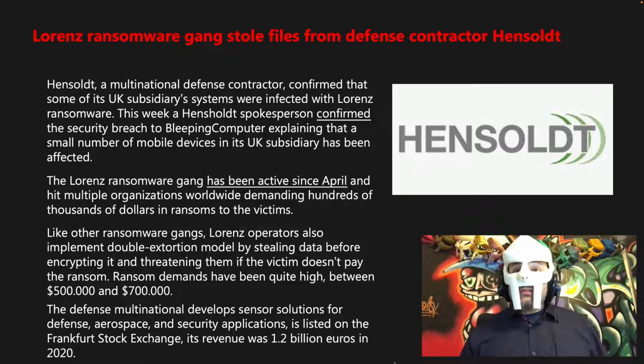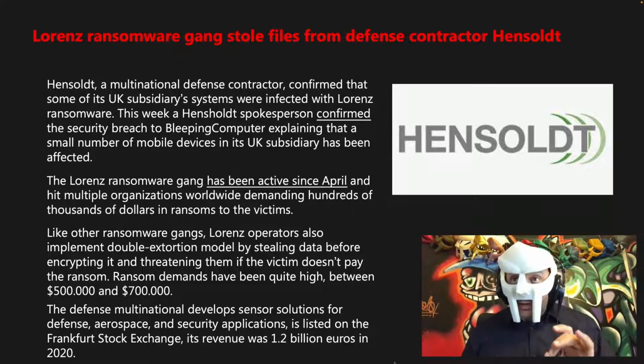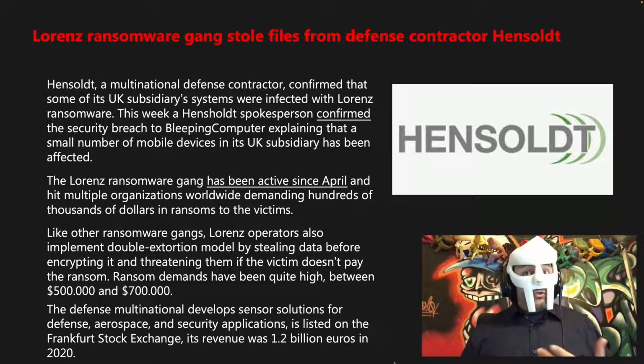The company has classified sensitive contracts with the U.S. government. Its products include equipped tanks, helicopter platforms, submarines, littoral combat ships, among others. The Lorenz ransomware gang has already added the company name to the list of compromised organizations on its Tor leak site. The gang labeled the archive file as paid. This means that Hensoldt or someone else paid to avoid the files being leaked.